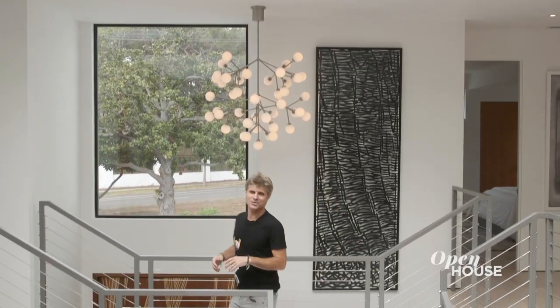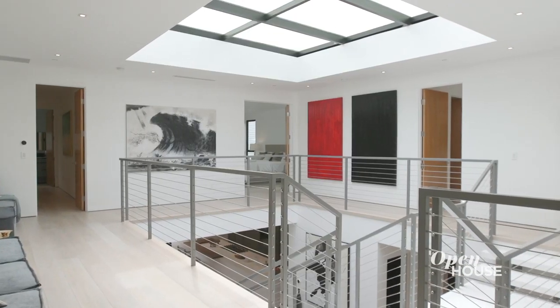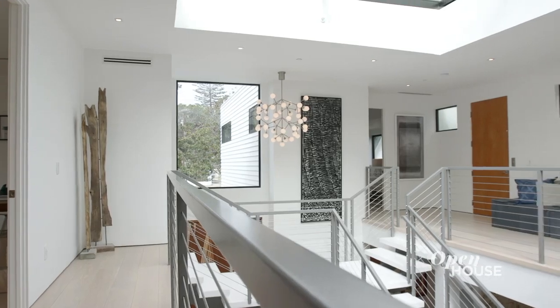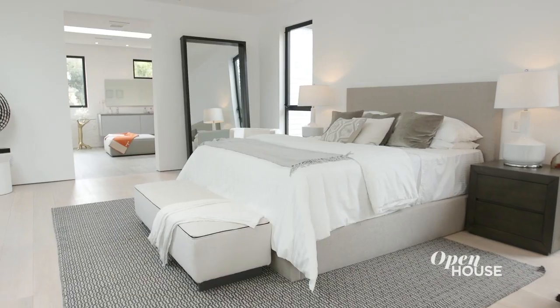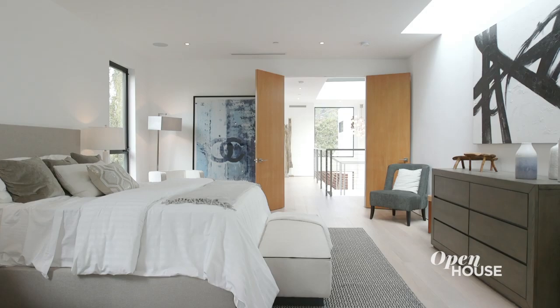On the way to the master, we have to take a moment and enjoy this incredible volume. 4 bedrooms all networked together, and we've connected it with this wonderful bridge. When I designed the master bedroom, I wasn't just designing one space, but thinking about 3 spaces. The master closet, the master bathroom, and the master bedroom.